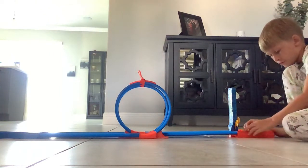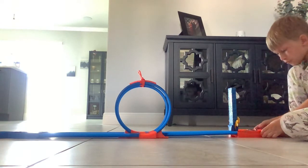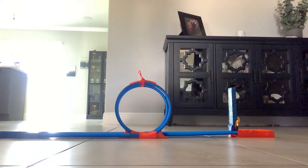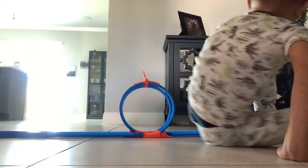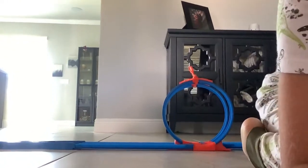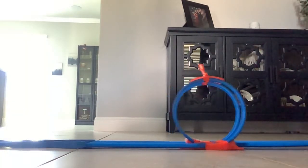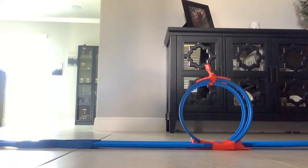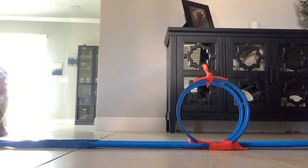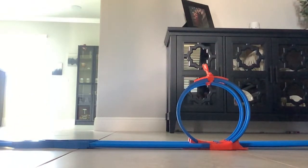I'm going to put the cars right here. 3, 2, 1. Let's zoom in a bit. I think it's probably wanting to be here. 3, 2, 1. Situation here is I like green. Green's my favorite.